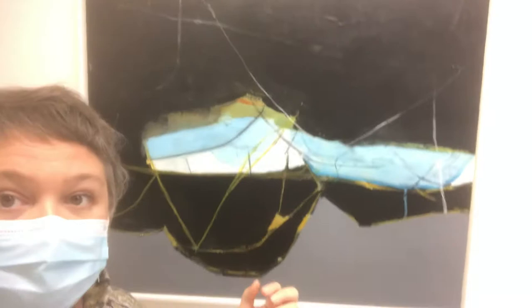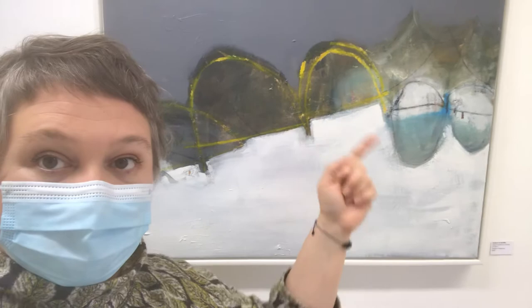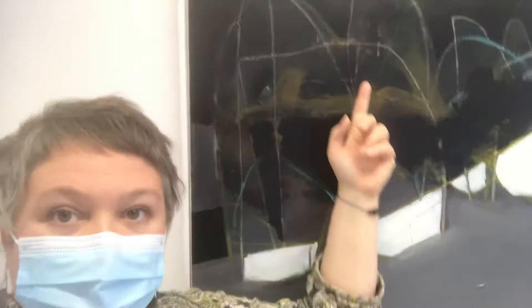This piece, you know, this ghost-like web line coming down, angles. Something being revealed. Strong diagonal energy. Again, these webs, these ghost-like lines.